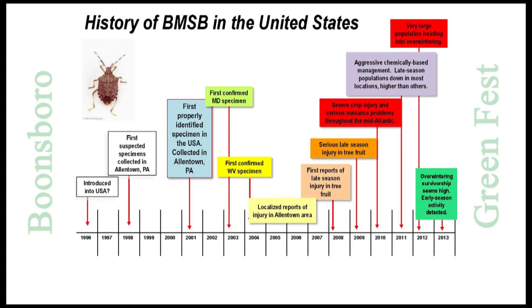By 2008, the agricultural problems had begun, where we had growers reporting late season problems in tree fruit, and it continued until 2010, where certainly that was the biggest outbreak year that we had, where we had serious agricultural injury across the mid-Atlantic. That's Maryland, West Virginia, Virginia, Delaware, New Jersey, and Pennsylvania, and we had significant nuisance problems for homeowners and businesses. In 2011, we had some problems early season, but then we saw a very strange crash late in the season, and we can talk about later why that may have happened.